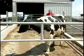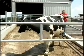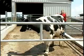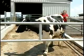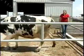Now, what I don't want to do with this cow as I'm chasing her is stand right back here. See how she's got her head turned so she can see me? If she were in a whole group of cows and her head were forward and I was right behind her, this would be her blind spot. So as I walked up on it, I could get kicked there. So I don't want to be there.